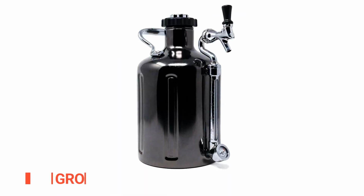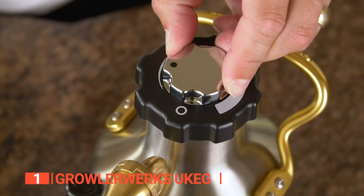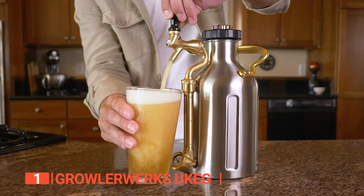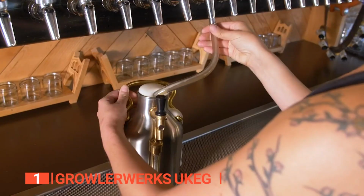Finally, the top canned beer draft system is the GrowlerWerks uKeg. The uKeg is not just any draft beer growler. It's the ultimate solution for beer enthusiasts who demand the very best. This impressive product is equipped with cutting-edge features that set it apart from its competitors.